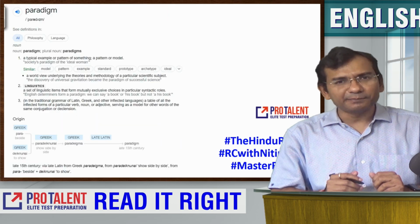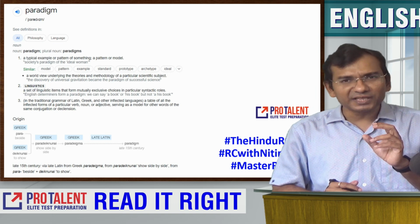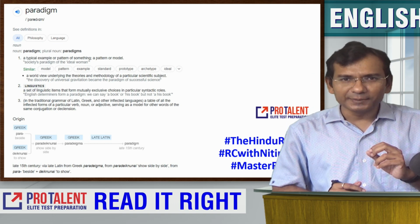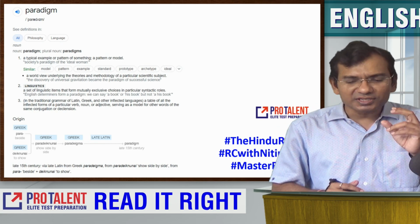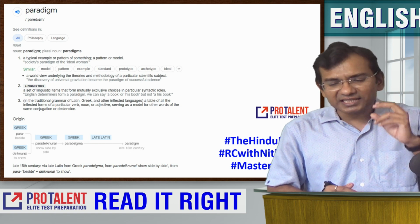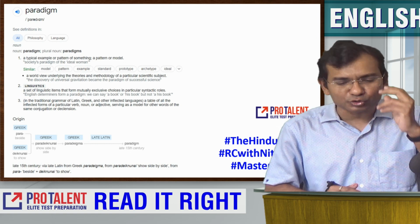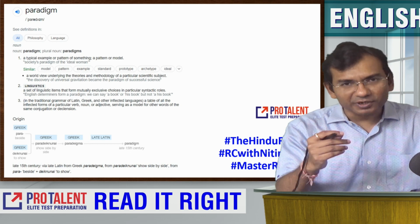Okay, paradigm. What is the meaning of paradigm? Paradigm is a typical example of something, some pattern, some model. Okay, so it's a non-alignment movement का paradigm. So it is a perfect example of it. It is a model, it is a pattern, it is an example, it is a standard, it is a prototype. Okay, remember this is very important. Okay, this came from a Greek word.